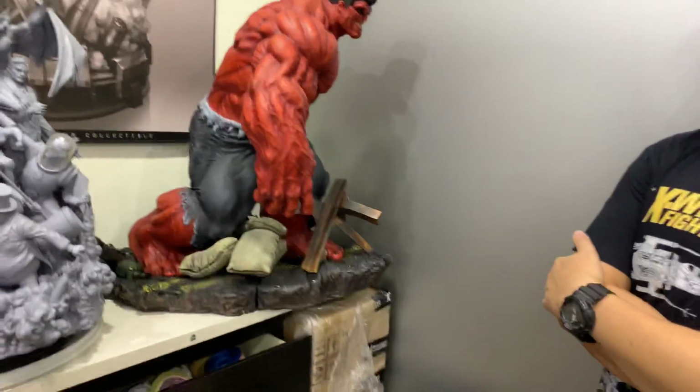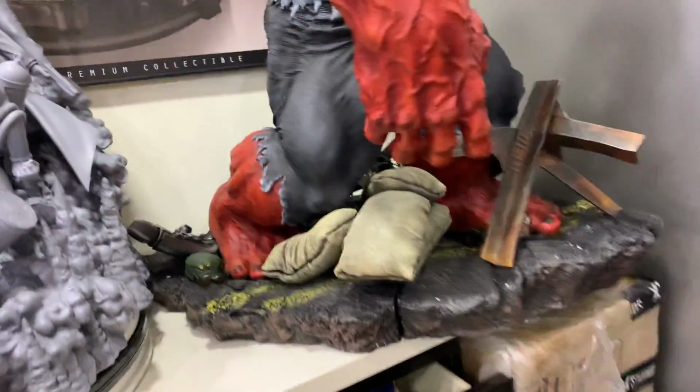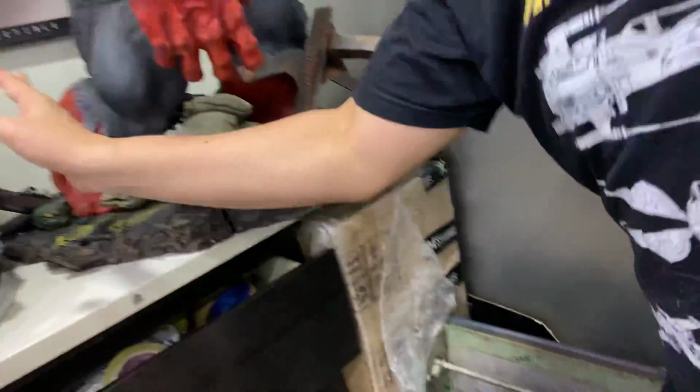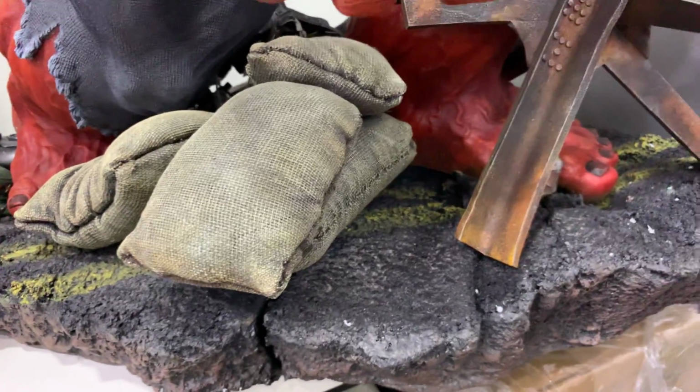Awesome, awesome. And of course, that's the hint of who he used to be. Is that part of it? Oh no, not that. That's something else that he put in. But the sandbags look really real, even though they're sculpted.